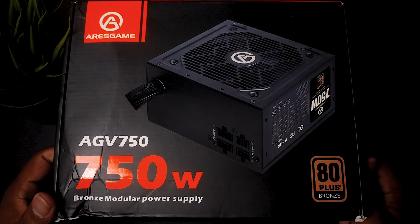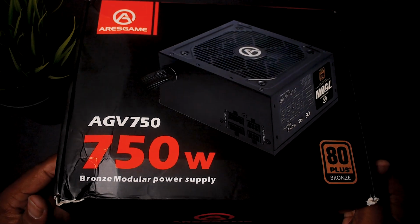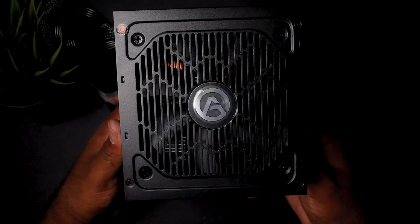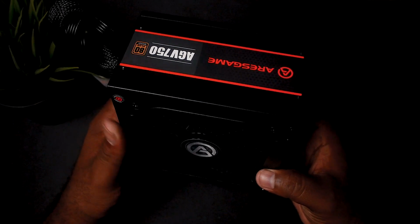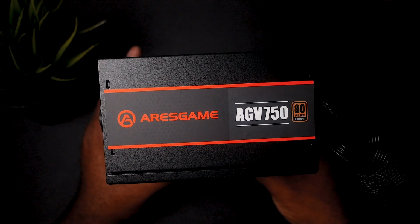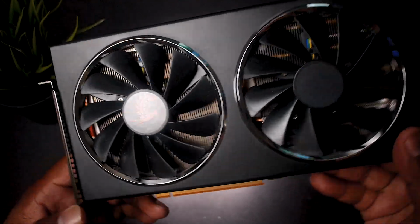I also want to give a big shout out to ARES Gaming for sending over their 750 watt 80 plus bronze semi-modular PSU. With the power supply stock seemingly as low as the GPU stock, you have to think outside of the box. And what better way for me to test out some new gear from a company on the come up.